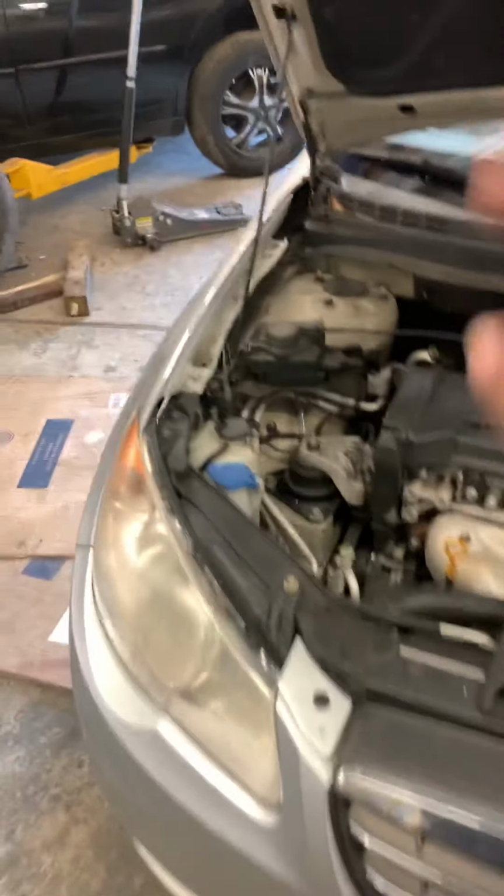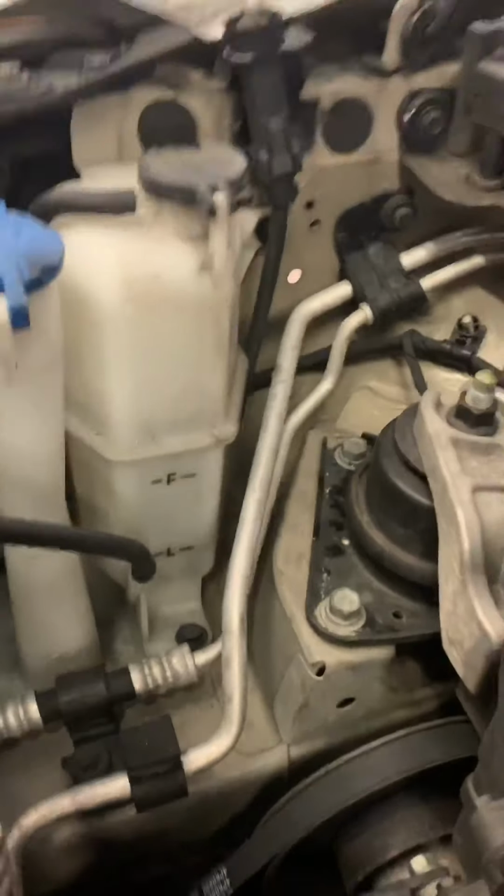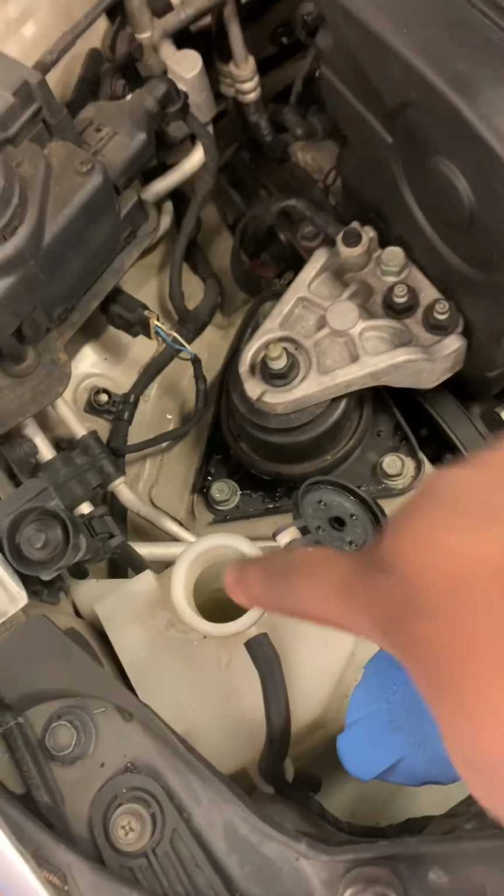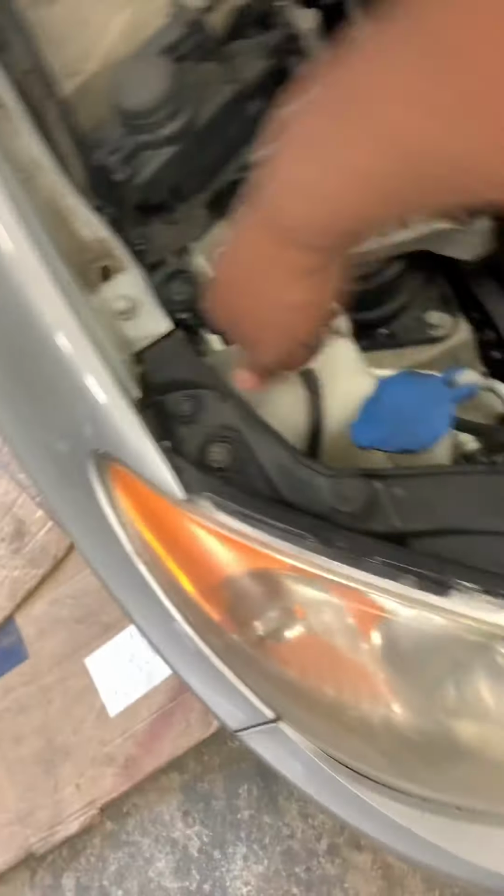Also, check the radiator fluid in the coolant tank. We see that the coolant tank, and if we hit it, you see the coolant move, so it's at full. You can also look inside of the coolant tank to make sure that there's fluid in there. And as you see, the fluid is right there. That's the third thing you should check.